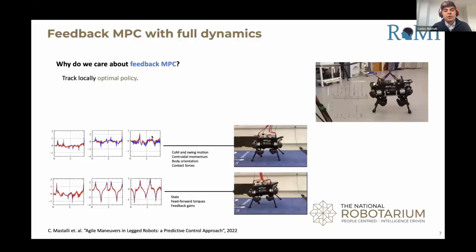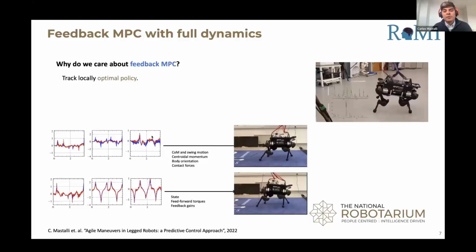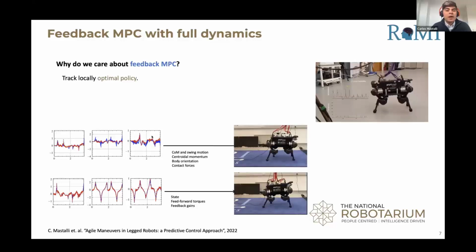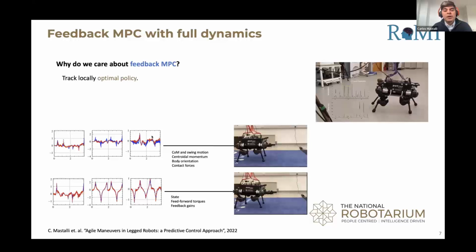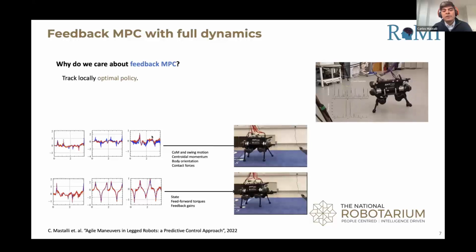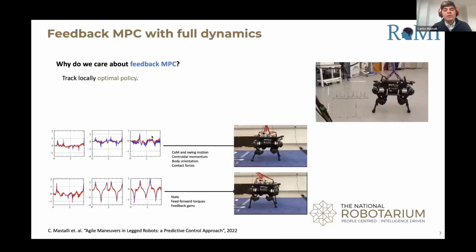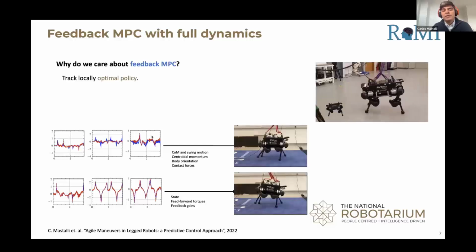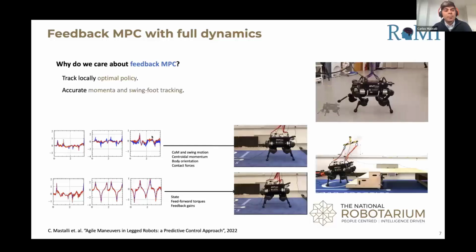This leads to the increase in robustness, as we have observed in our experiment. Here you see that when we push the animal, the optimal policy has a trade-off between guaranteeing the task, which in this case is the footstep position in the plane, and also the dynamic feasibility. And all this is done to encourage a good convergence rate.